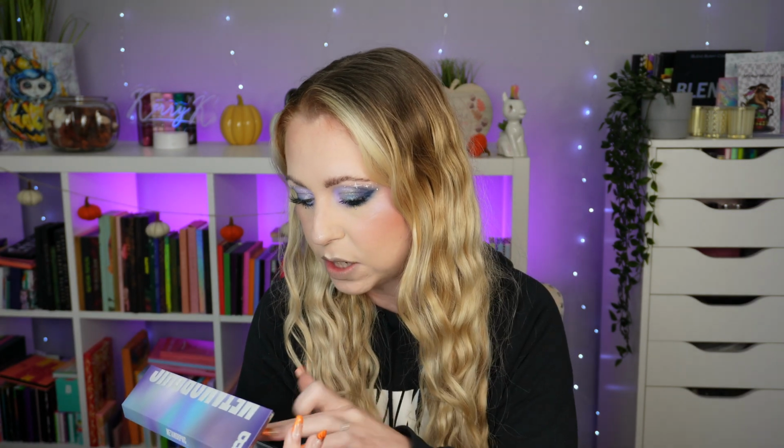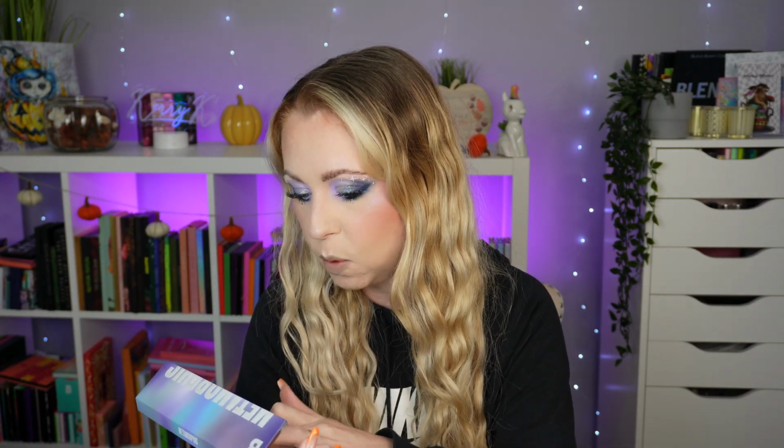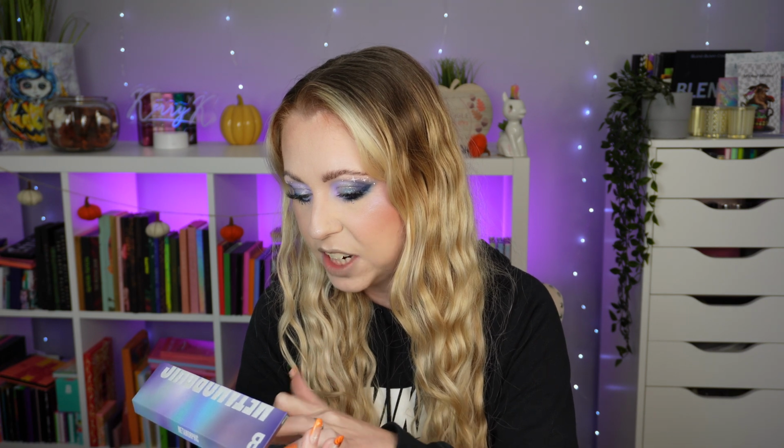It's going to be interesting when I swatch this and actually see them on my arm, because the shade that we used the most of, which is, why did I pick the one that I can't say very well? Fidgetal? This Fidgetal shade looks amazing on the finger, but I don't know if it loses a little bit of its base when I'm putting it on the eye. So I definitely need to play around with this palette some more. I have to do some more looks with this.